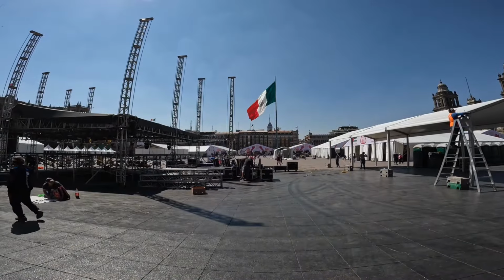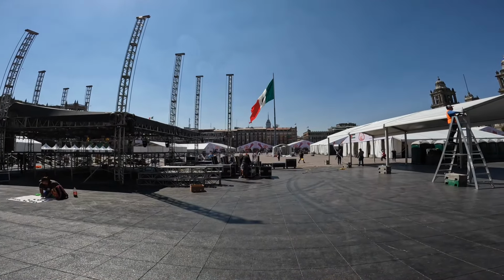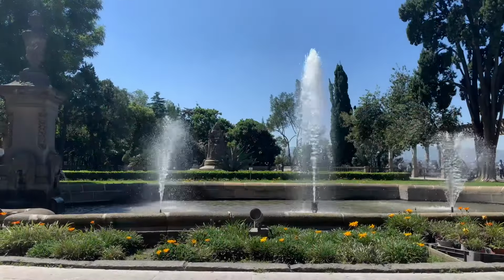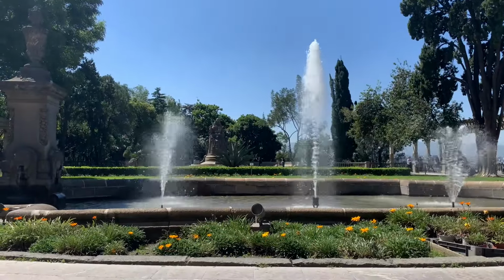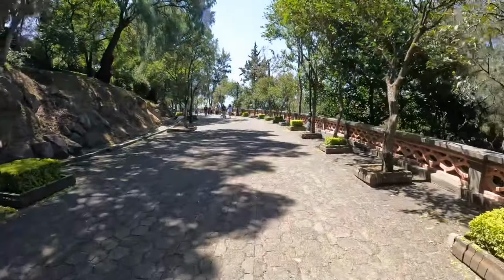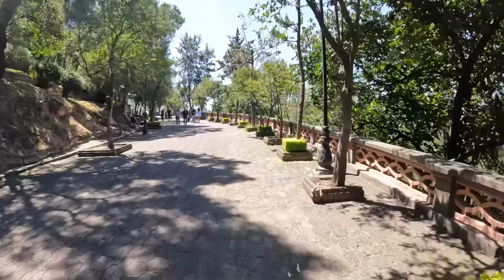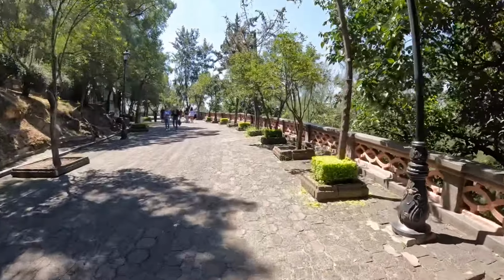This is the Zocalo, a massive public square, basically the center of Mexico City. It's a serious hill to walk up to get to this castle. It's situated on the top of a really big hill.